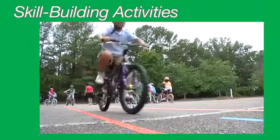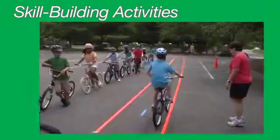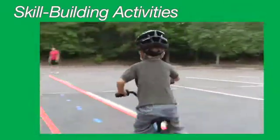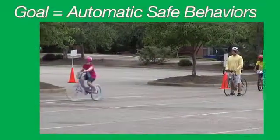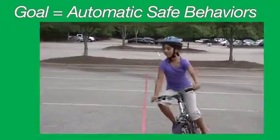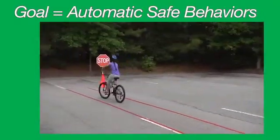The bicycle skills lessons are the heart of Let's Go Biking. While these lessons require preparation, children love doing these skill-building activities and developing their confidence. This is how Let's Go Biking achieves the goal of helping children transfer knowledge to automatic behaviors that will help them be safer when they ride their bicycles. Don't be daunted by the task of leading these activities.